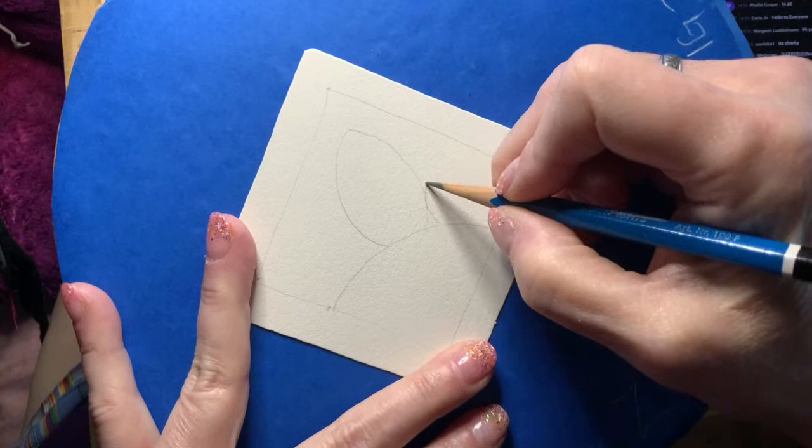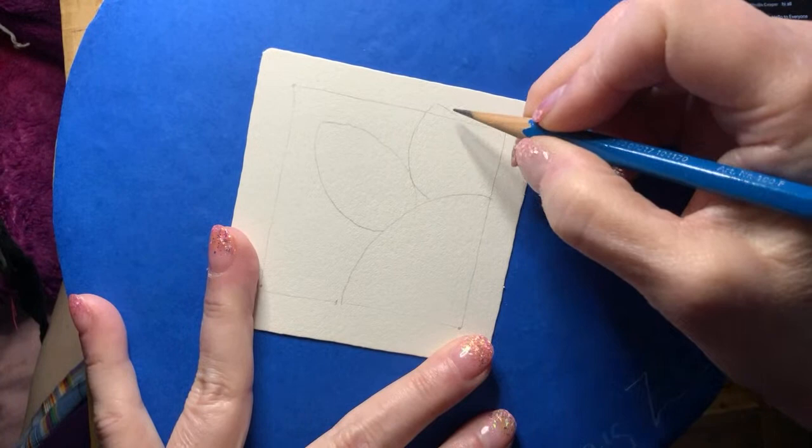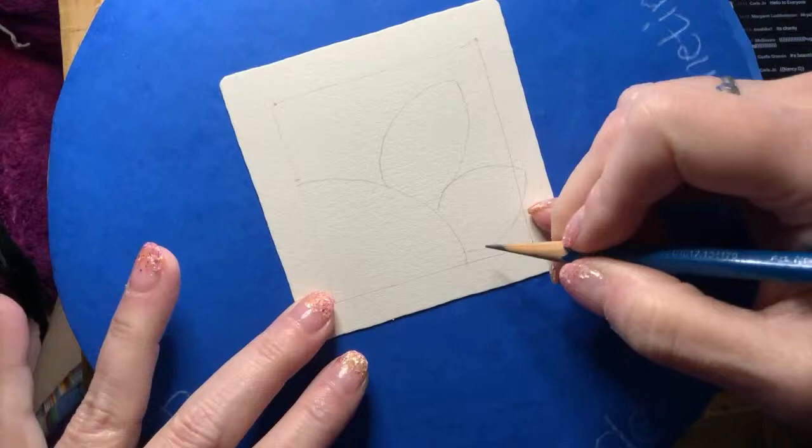Okay, now I am ignoring my border here a bit. I'm trying to get as much in as possible.